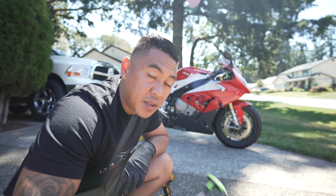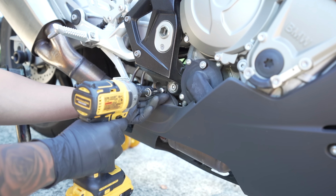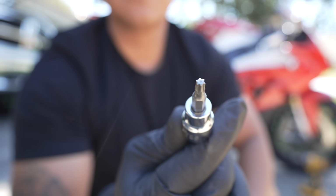Okay, this bike is pretty filthy. I'm gonna take off the fairings and start cleaning her up. So here's the first thing I dislike about this bike in particular. I've only taken out 4 screws. While they're all Torx bits, 3 out of those 4 screws are completely different.